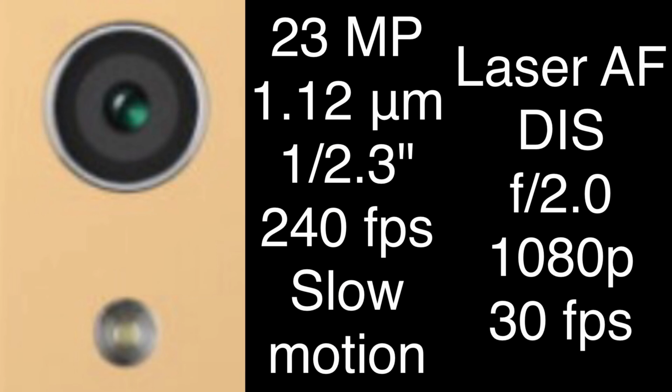The rear cameras on the new XA1 and XA1 Ultra are actually similar in many ways to last year's XZ. They have 23 megapixel cameras with 1.12 micron pixels and a sensor size of 1/2.3 inches. The aperture is f2.0. They have phase detection and laser autofocus. Both have digital image stabilization instead of optical image stabilization on the rear camera. The only difference is in video recording. The XA1 and XA1 Ultra both lack 4K and 1080p 60 FPS, which the XZ is capable of.